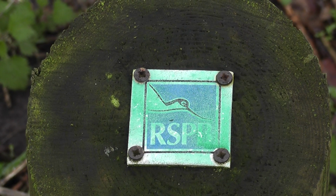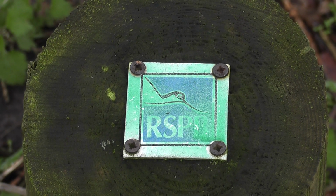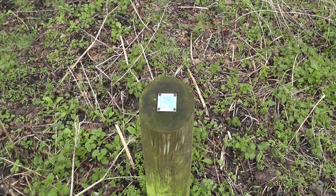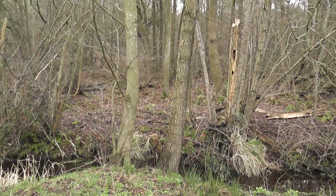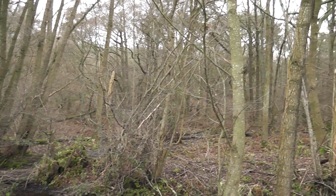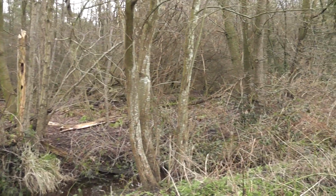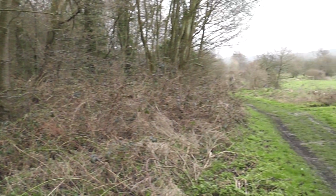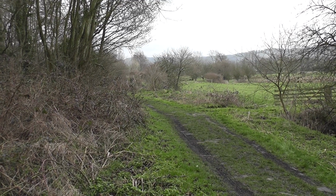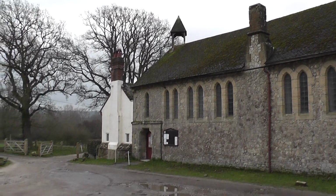Just stood on the edge of an RSPB reserve here, which I presume is Amberley Wild Brooks. Delightful wild woodland. It's going to be a bird's paradise in there. Anyway, my onward journey's turn right here and up that lane. Rackham Old School, as mentioned in point 21 of the text.